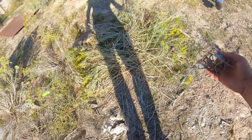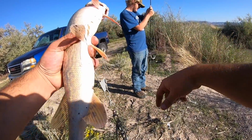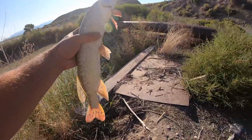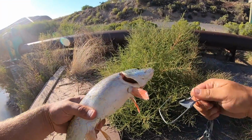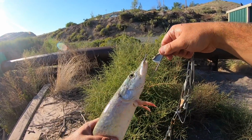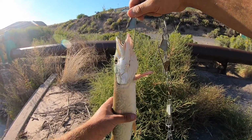Oh, check that out. Got a stringer just sitting here on the ground, and that is good because I didn't bring a stringer. It's fate. Well, guys, I have decided I am going to keep this guy because I don't know how slow it's going to be, so we might call him out later. We're going to put him on the stringer, and we'll see what happens.